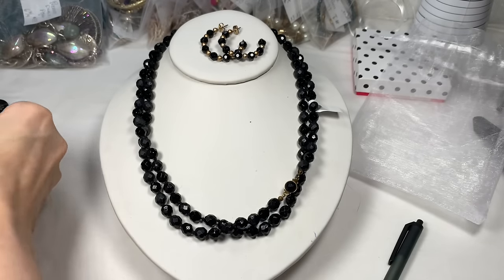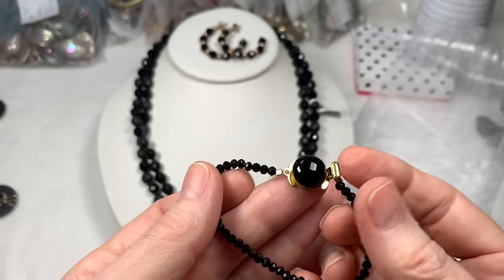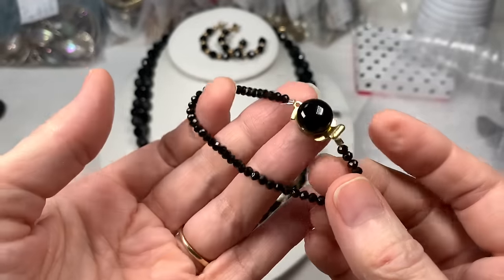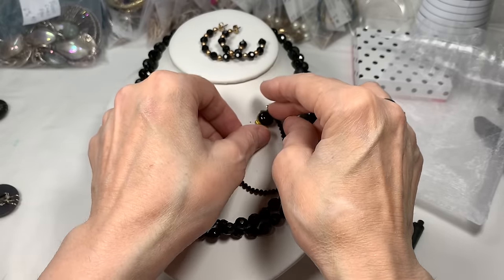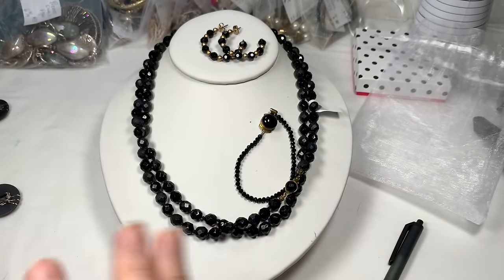And then I have this, look how adorable this bracelet is. It looks like someone took an old vintage necklace pendant and turned it into a bracelet. It's got little tiny glass crystals. It's on the stretch, but it's in great shape. Just so cute. Adorable. I love that. And then bracelet sits at 6.5, but it is a stretch.